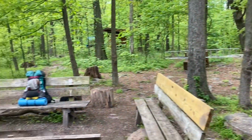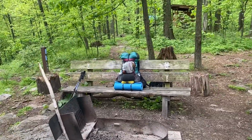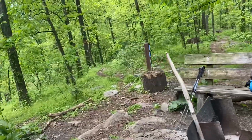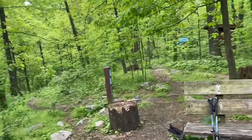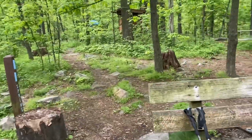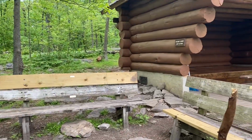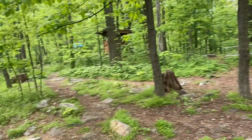Pretty nice. And I found out that this spring here is half a mile down, and that I'm only 3.4 miles from a road crossing with a water faucet. So I think I'll do that, save that 1 mile round trip.